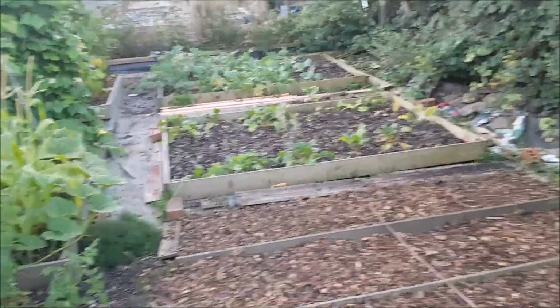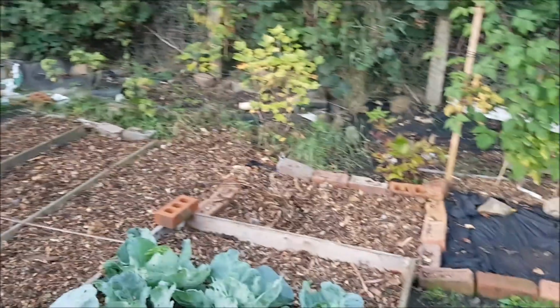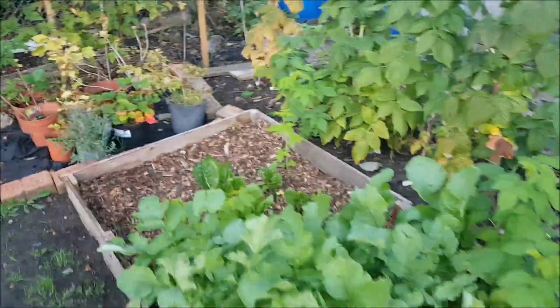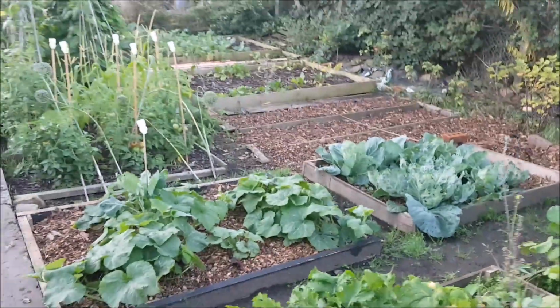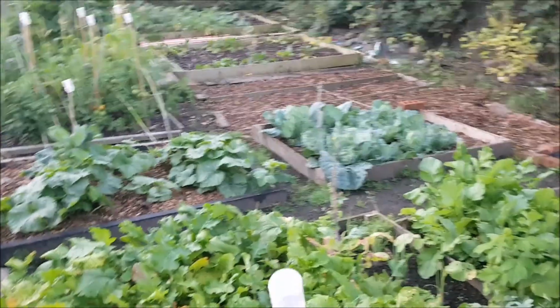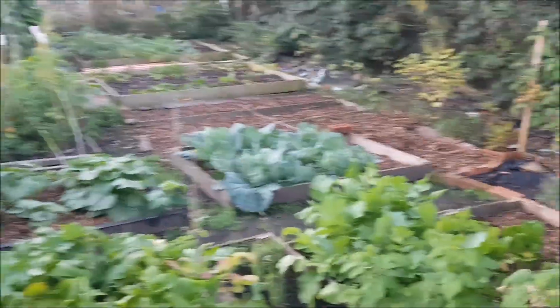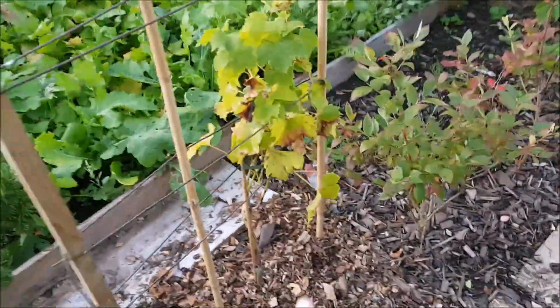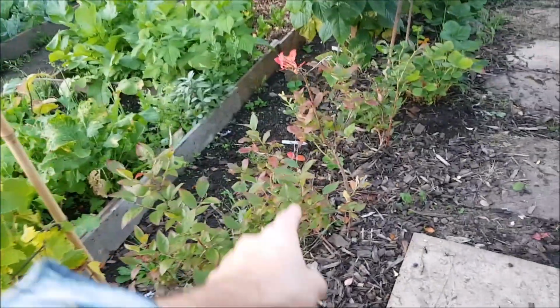And then I'll just give you a shot back of how it's looking. So as you can see, it's been mulched over in preparation for the next season. So there we go, that's the veggie section. Looking lovely, isn't it? Really happy with that. And then got a new addition here, got a grape. So I've put a grape now here. Got blueberries still.